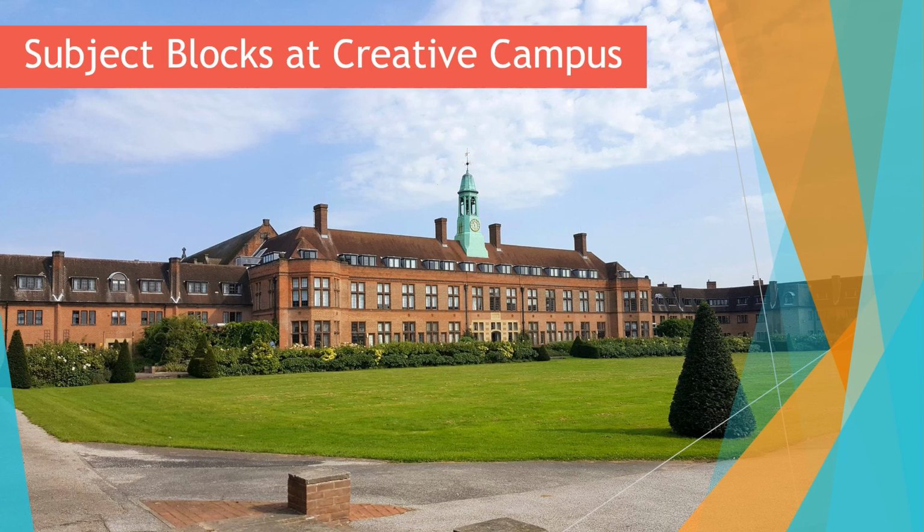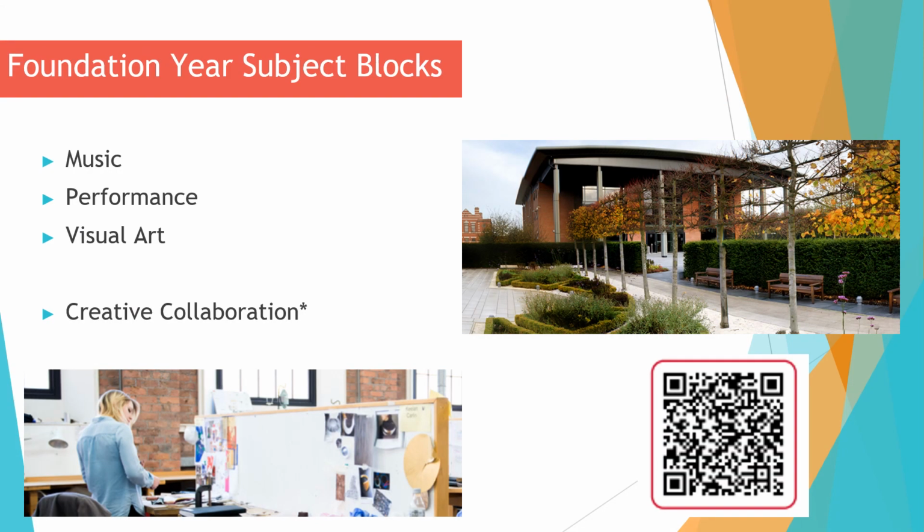And then we have our subject block options at Creative Campus. Creative Campus is based in Liverpool city centre and is close to all the transport hubs in order to be able to travel between campuses or further afield. In terms of the subject block options, these are as follows. We have music, performance, and visual art.